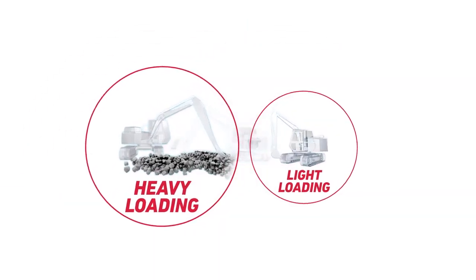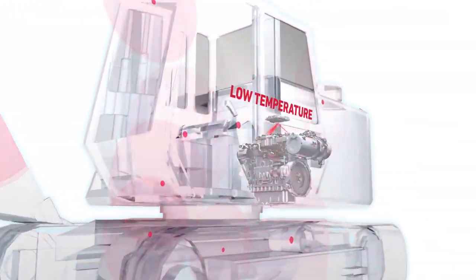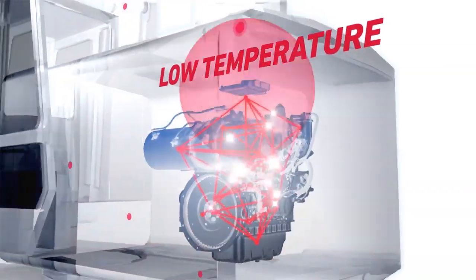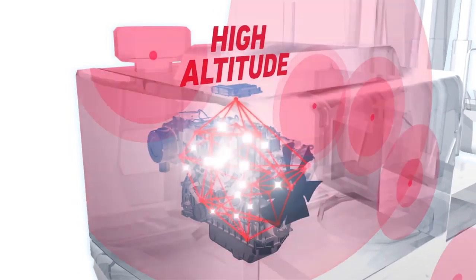Heavy loading, light loading. YANMAR's unique technology allows for optimal engine control even in low temperatures or at low oxygen levels during high altitude operation.